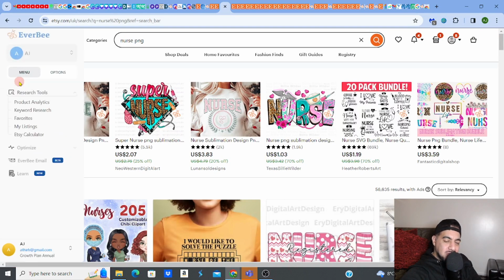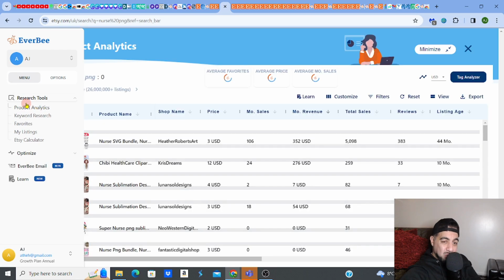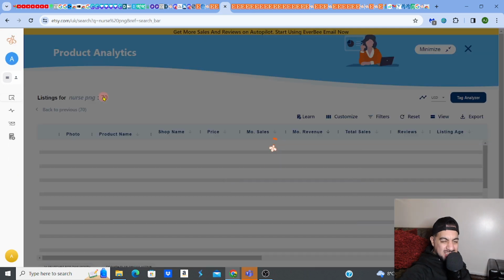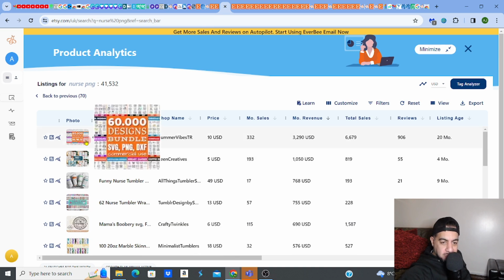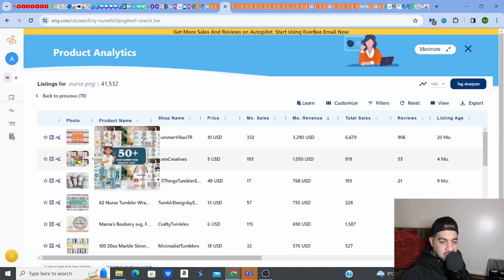And obviously, I want to see recent listings that make that cash, because if you can make a listing within 3 months and you're making cash, that is fantastic too. Okay, let's have a look and see how much cash. Let's analyze the cash, the money. Check it out, man. Okay, so look, this is an SVG bundle, but I don't think it's just nurses, but it does include nurses. No, this one does.